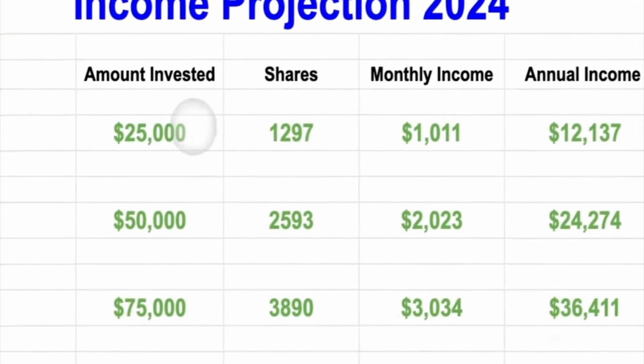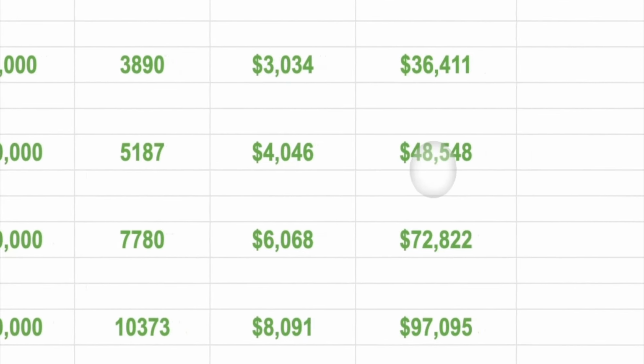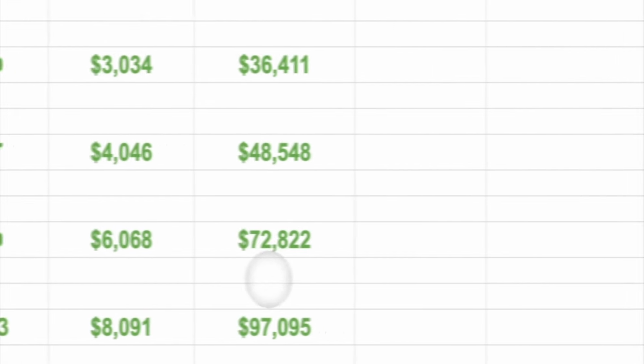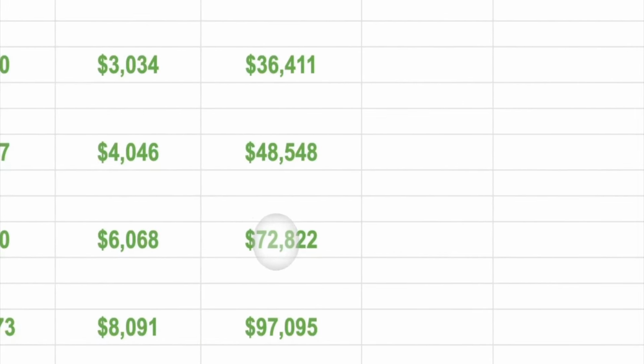If you double that to $50,000, you're going to get $24,000 annual income. And if you put in $100,000, you're going to get $48,000. If you put in $150,000, you're going to get $72,000. And this is an amount, I can say, that is a little bit serious, that you can actually think about quitting your job and just relying on this ETF.